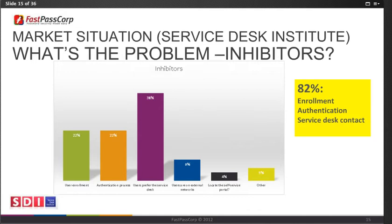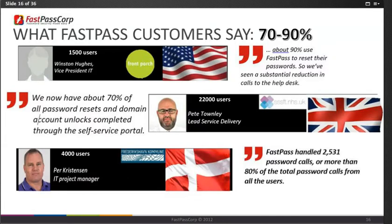When we went deeper into the details, the answers showed why: there are problems with the enrollment process, there are problems with users doing the authentication process, some users actually prefer to talk to someone, and there are some other reasons. But 82% of the problems were related to enrollment, authentication, and users wanting to come to the service desk. So the conclusion might be, don't do self-service, but that would be a wrong conclusion.